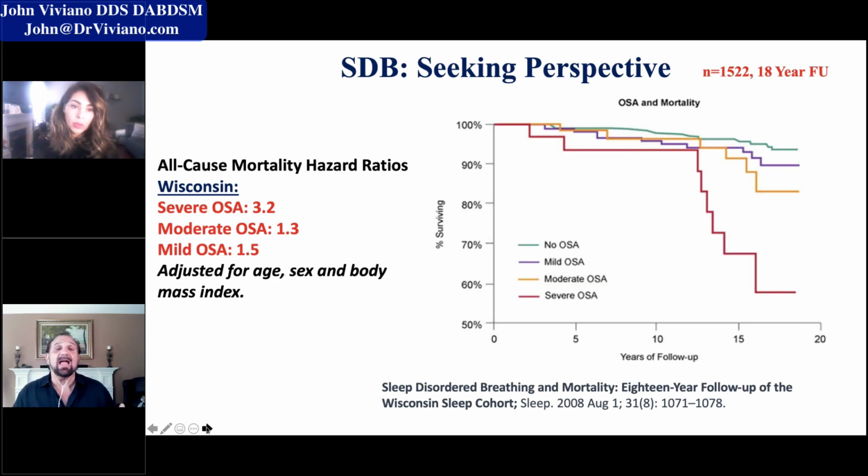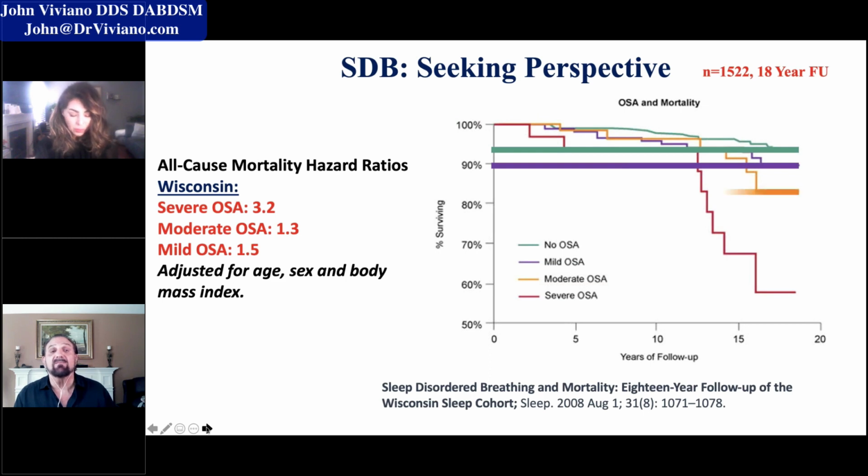For the patients that had no sleep apnea to begin with, well, about 94% of them were still alive. For those that had mild sleep apnea, about 89% of them were still alive. Patients that had moderate sleep apnea, about 84% of them were still alive. For the patients that had severe sleep apnea, about 58% of them were still alive 18 years later.